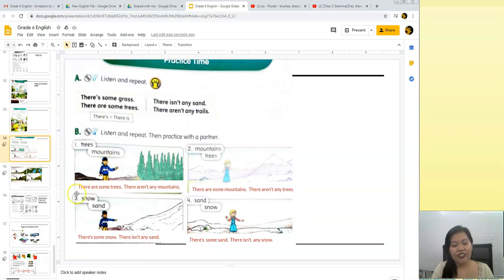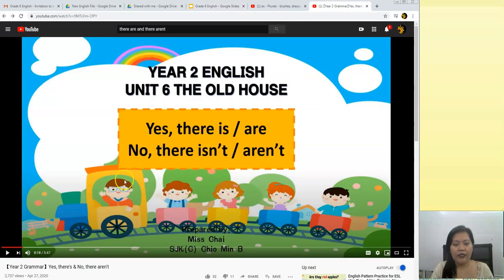This is one of the topics that you had last week, right? There are some trees. There aren't any mountains. We are going to have a short discussion about this. There are, there is, there aren't, and there isn't. These are some of the words that we are going to learn in our review. I'm going to show you something, and I want you to follow after teacher. This lesson is about yes, there is, yes, there are, no, there isn't, no, there aren't.